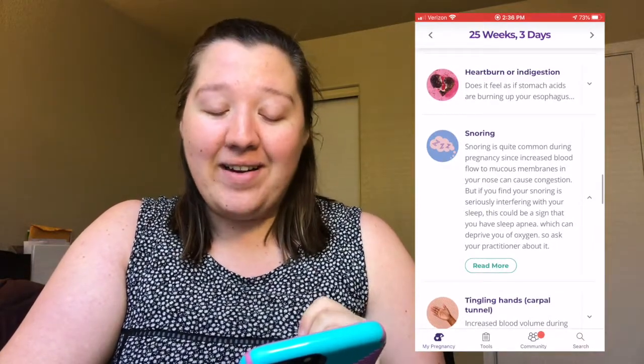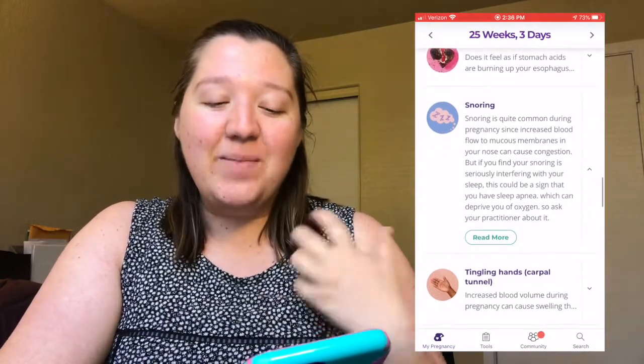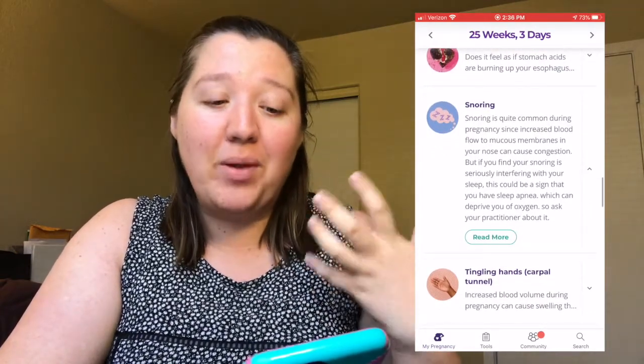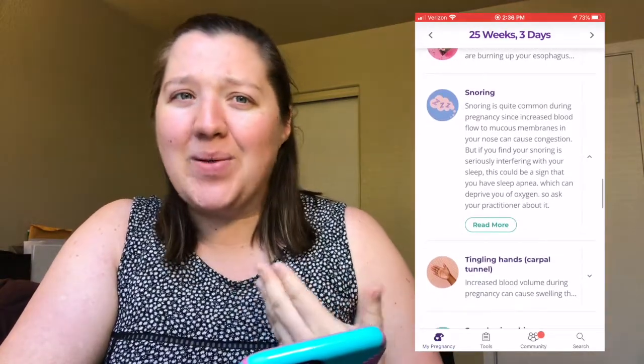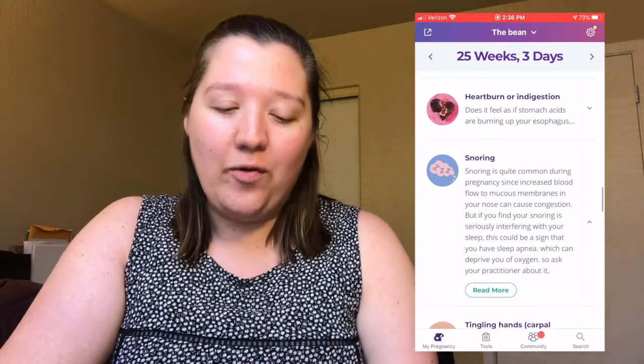Like snoring. Yes, I'm a bigger woman. I snore a little bit as is, but it's gotten worse with my pregnancy, and Tim loves to remind me of that. And it's because you have so much increased blood flow that it actually causes nasal congestion, which can impact how you sleep. So it's just very fascinating, and I like how it breaks that down for you.